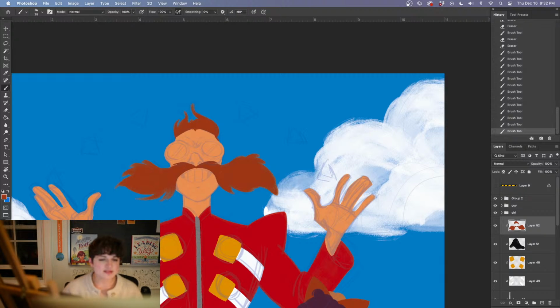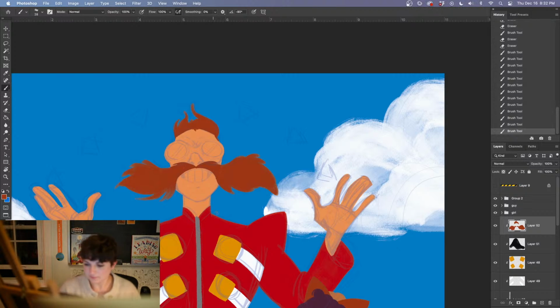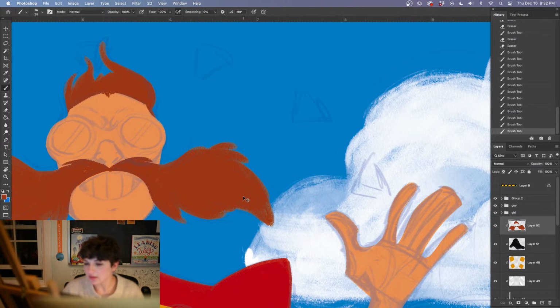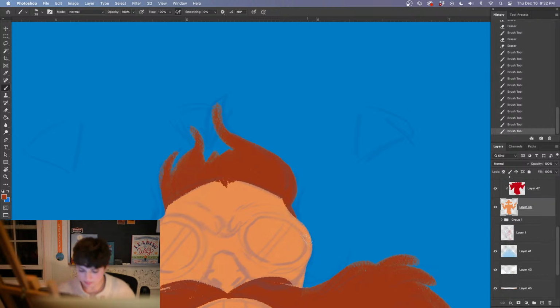Dr. Robotnik doesn't have eyebrows? No. Okay, I think I talked about this last time. They're like eyebrow bones. Okay, so we're good there. I just realized I think I have to finish his hair on the bottom layer, so I'm gonna go back in and do that.